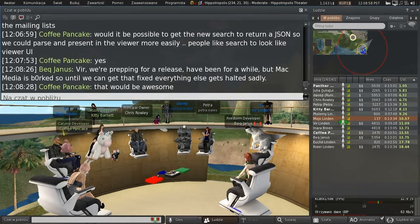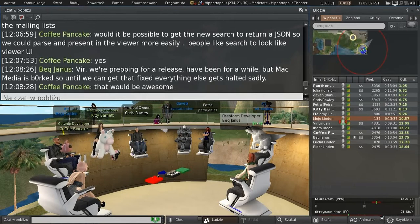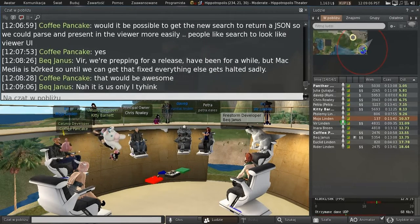Beck, are you waiting for a fix on our side for Mac Media, or is this an issue that you're running into on your end? Okay.